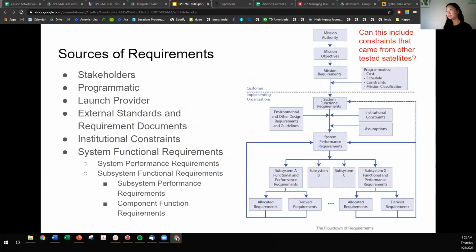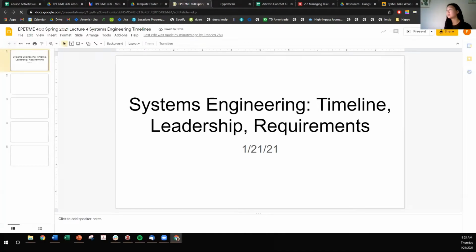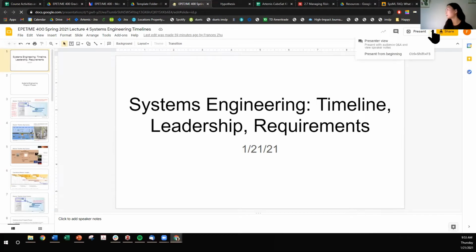So, sources of requirements. First, I think I should motivate requirements. Requirements are the framework for a design. They are like the bedrock, the stability offered to a design. So a really good set of requirements can yield a really good design.